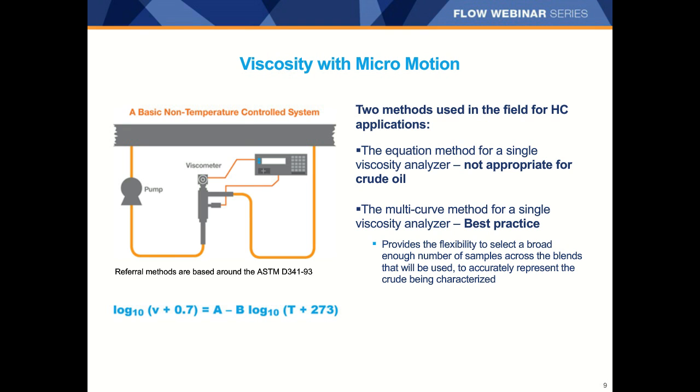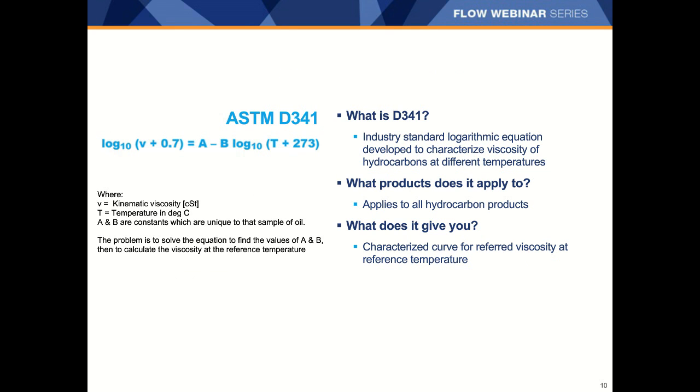So what is ASTM D341? It's the industry standard logarithmic equation that was developed to characterize viscosity of hydrocarbons at different temperatures. It applies to all hydrocarbon products, as it has been found to be an effective way to calculate viscosity at a reference temperature from viscosity at line conditions or vice versa. So the equation is used to find the values of constants A and B for each of the crude samples of the crude oil, and then calculate viscosity at reference temperature.